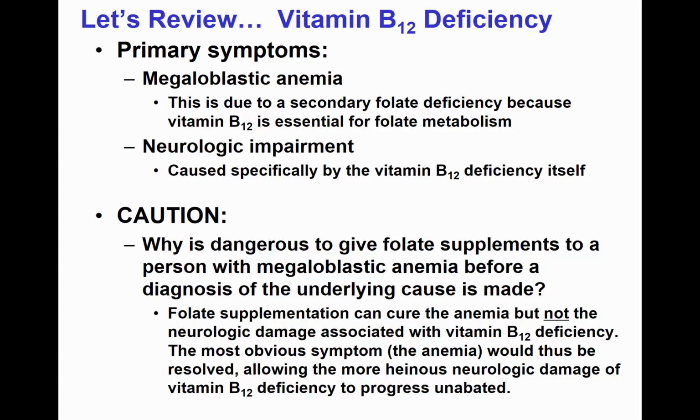Okay, so that's all mechanism, and I've written it out for you. I want you to go back and look at that. Are there any questions about any of that before I move on to talking a little bit about symptoms?